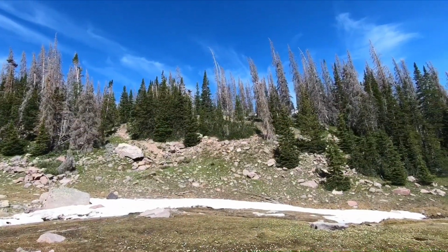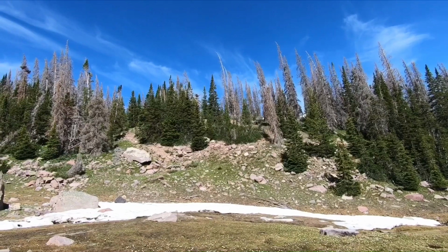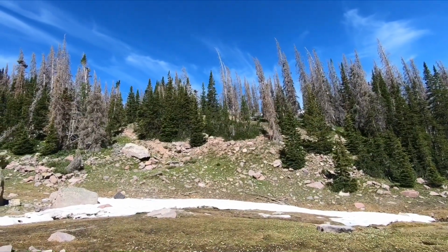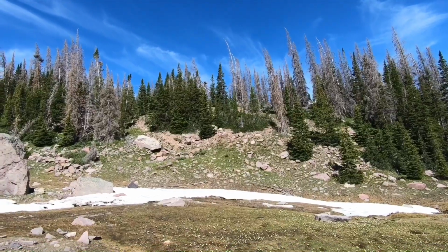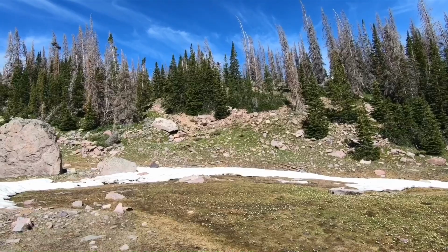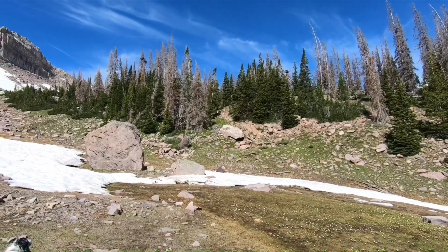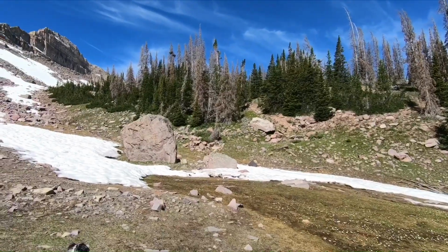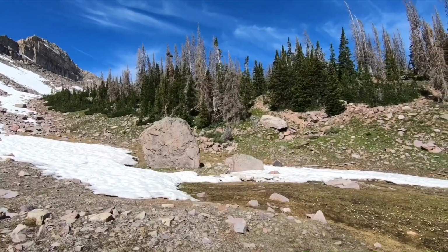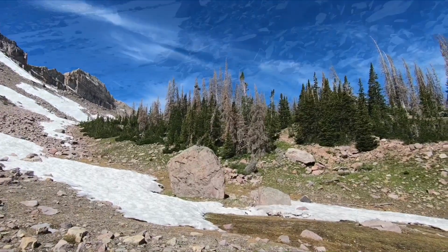Okay, there's a herd of elk right here at the top. Oh, and there's got to be 30 or more of them. They're gonna look like they're 100 miles away on this camera, but they're like 100 yards from us. All right, they bailed off in the trees. We might run into them again.